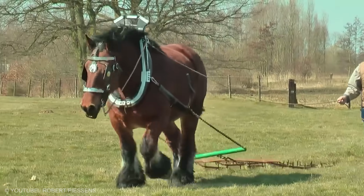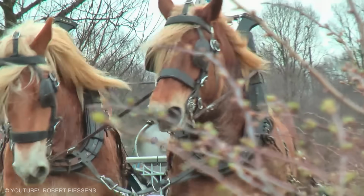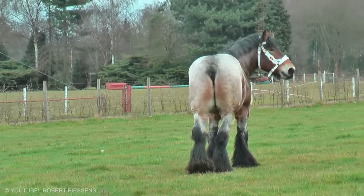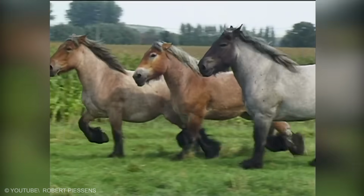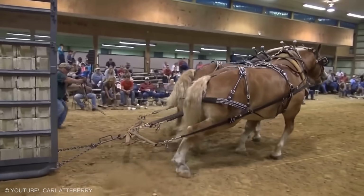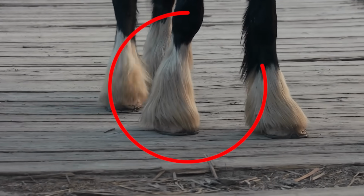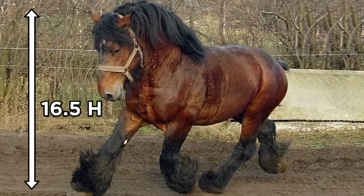The Belgian Draft that is seen in the United States is not as massive as the Brabant, but still retains the proportions of the Brabant. The body is compact with a short, wide back and powerful loins. These horses are massive, with a characteristic double muscling over the top line of the horse's hindquarters. The gaskins are heavily muscled and the legs are short and strong. The hooves are medium-sized for a draft horse with only limited feathering. They weigh around 2,000 pounds and stand at 16.5 hands high.